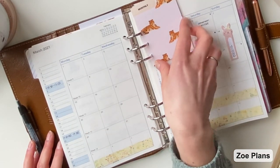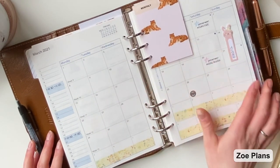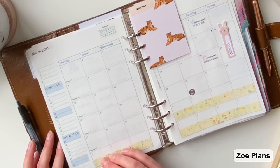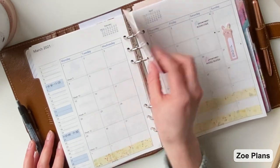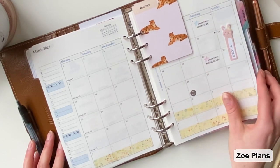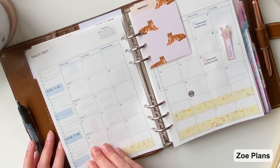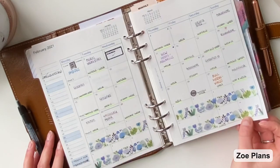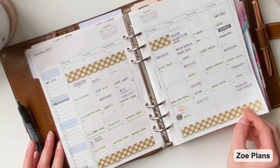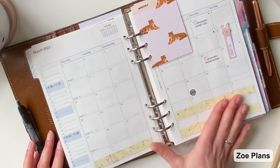I've not actually put in the moon cycles yet, which I will do after this video. Kind of simple again, there's not much planned, although I've got a couple of Zoom appointments this month, which will be good, and Ostara's coming up. So that's it for March. So January, February and March ready to go.